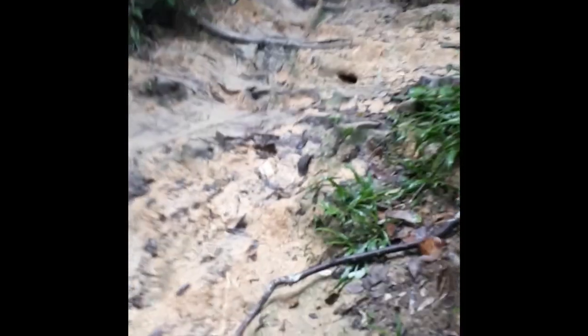So pretty much going up now from where we started earlier. This is how the trail looks like. Go this way then. I see people are coming down.